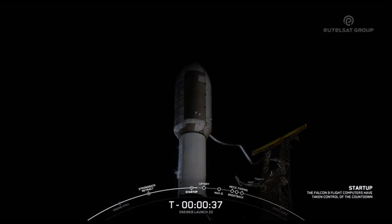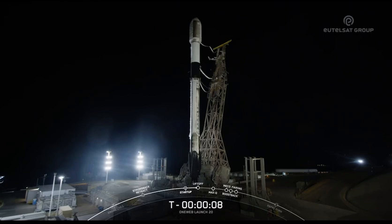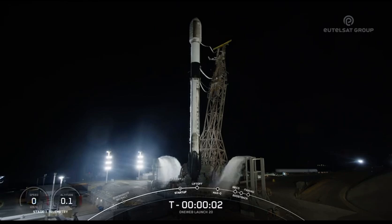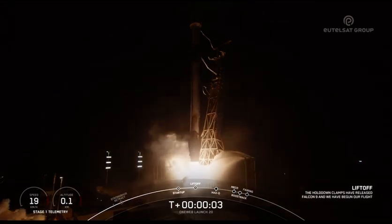So at T-minus 37 seconds, all systems are go for the launch of Falcon 9. T-minus 30 seconds. T-minus 15 seconds. T-minus 10, 9, 8, 7, 6, 5, 4, 3, 2, 1, ignition. And lift off the Falcon 9, go OneWeb 4.